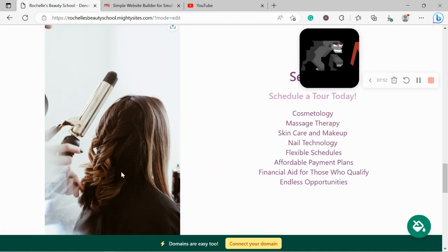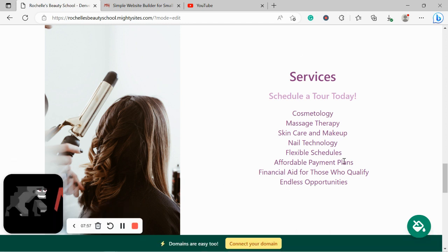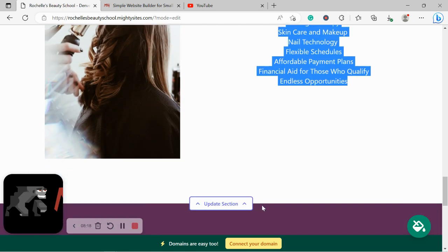We've now made our way into the services section. Over here, you can put a little bit more details, the different services you offer. Do you offer massage, therapy, skincare, and makeup? Do you offer affordable payment plans for people that maybe can't quite afford the training? Flexible schedules, maybe for people that have full time jobs and they want to do it in the evenings, financial aid. Go ahead and put all the details over here in the services section.